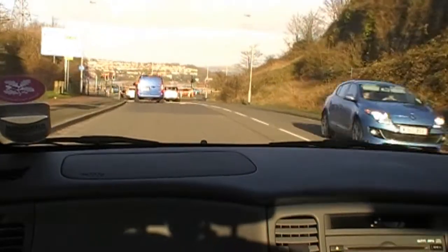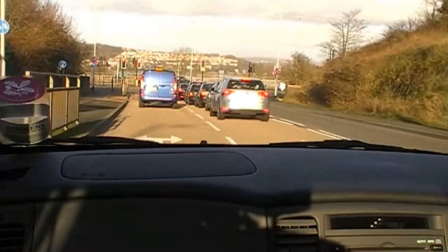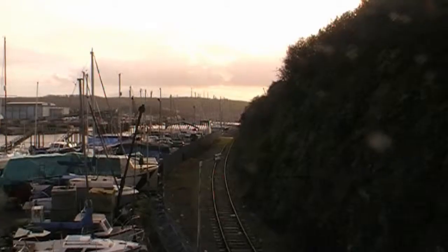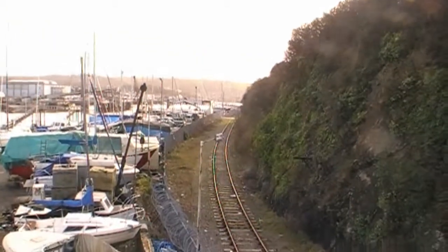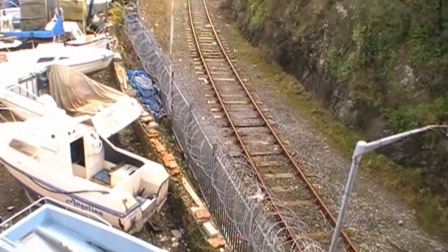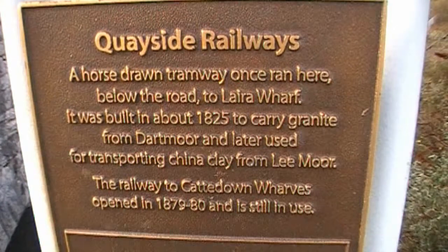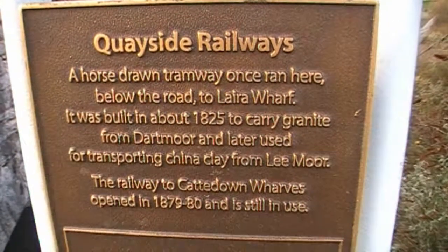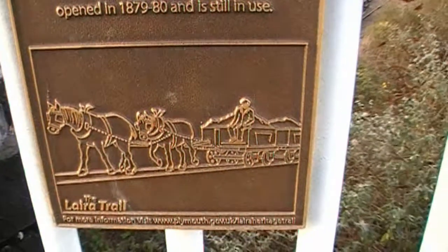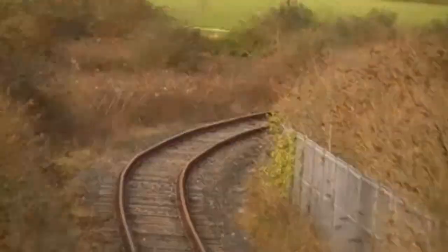But now I will leave the car and continue on foot. Looking back on the route I've taken, the single track is still in evidence. The horse-drawn tram carrying goods from the moor will have used this route. It would have followed the Plym along a stretch called the Lara, but will rejoin this later on.